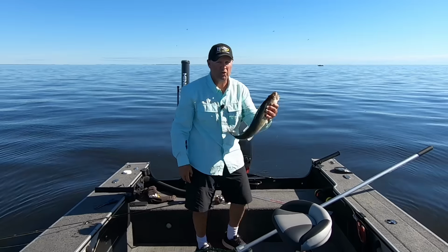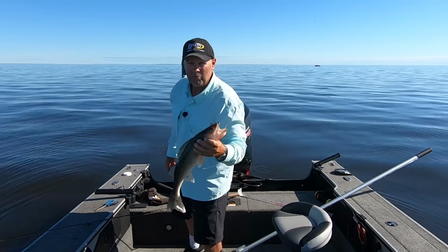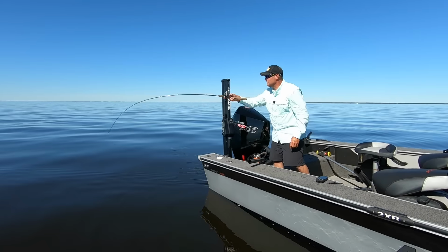Great fish. 21 incher to start our day. That's an awesome fish right there. Let's hope we can just keep putting these in the boat, huh? Get out of here, buddy. Got him.